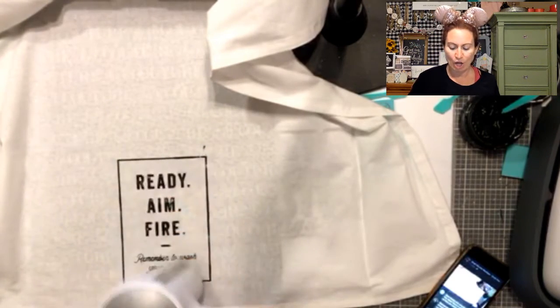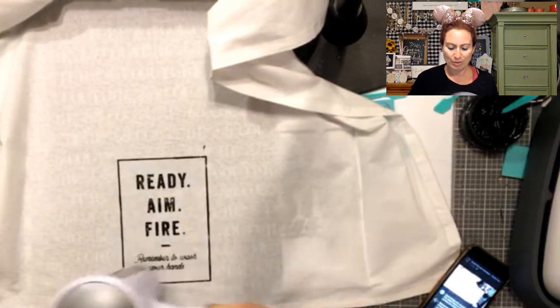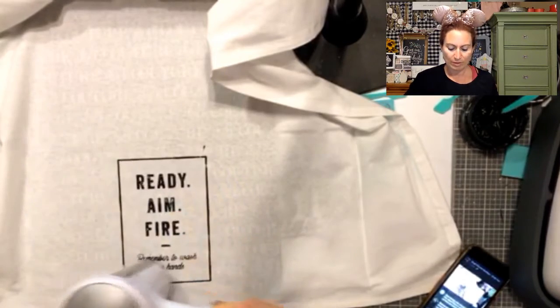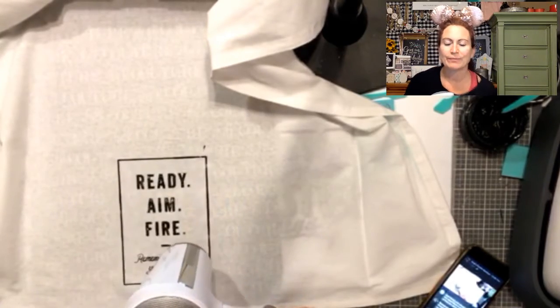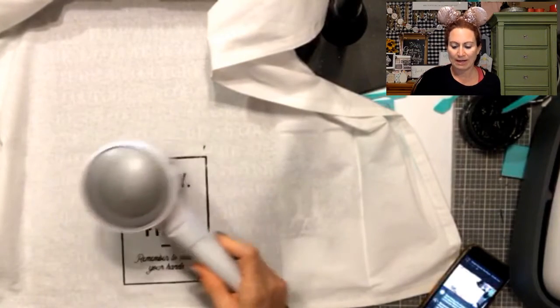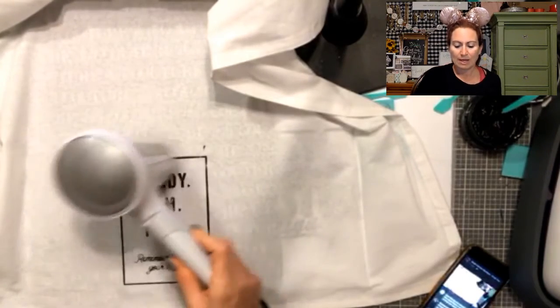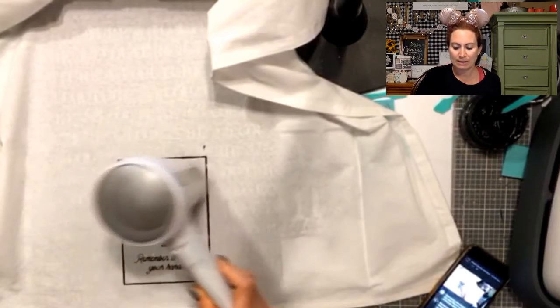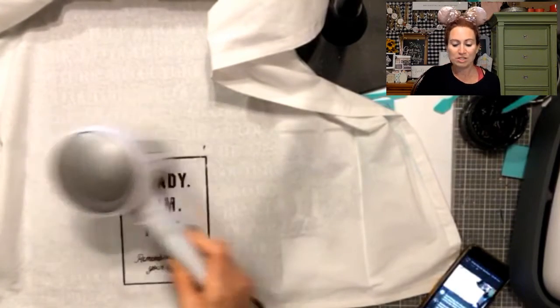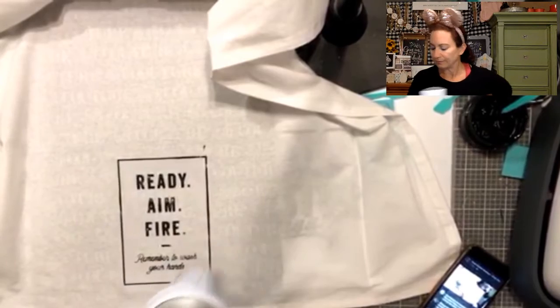And you guys, these inks come in all different colors, tons of colors. I just thought black would be perfect on this white for their bathroom. Once this is dry, I'll blow dry it, but then I usually like to give it about 24 hours before I heat press it, okay? And it's a good idea to lay down some parchment paper if you have it between your iron or your heat press and your ink, okay? And once you heat seal it, it's permanent, okay?